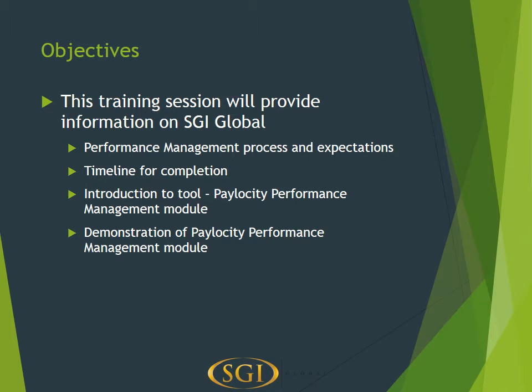We are very excited about our new performance management process. This will be the first year that SGI is rolling out a company wide performance management process using a new tool. So, we're very excited about that. In this training, we're going to talk about the new process and what the expectations are for you as the employee and managers. We're going to review the timeline for completion.